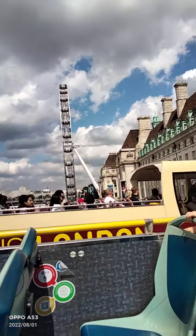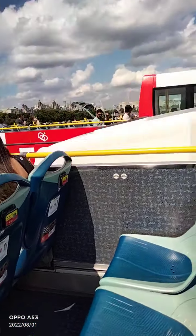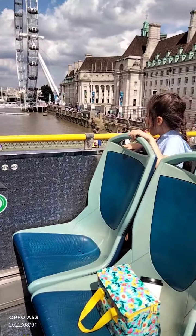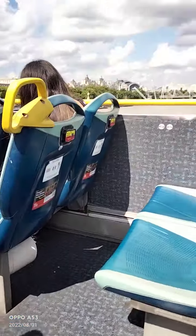Can you see Shrek back there on the right? See the picture of Shrek? Well, there's a theme park down there called Shrek's Adventure. There's also an aquarium where you can go and see penguins, sharks, and dolphins. So we will go to the other bridge.